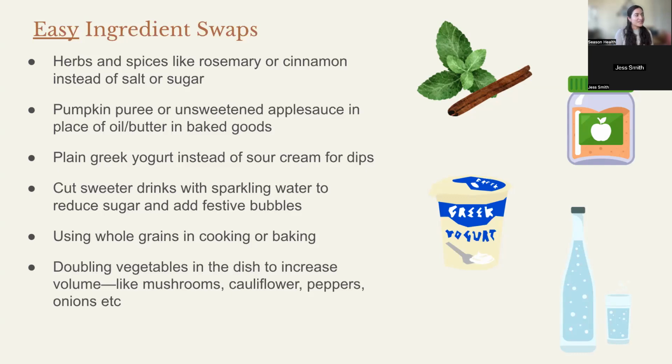Speaking of baked goods, you can also try adding pumpkin puree or unsweetened applesauce in place of oil or butter in baked goods. This can be a great way to cut down on the fat content of the dish itself, as well as adding some fiber and giving you a serving of fruit and veggies. And it tends to make the baked goods really moist. So that can be a great way to do it as well. When you're doing that swap, you tend to do a one-to-one swap. Yeah, I'm such a fan of pumpkin as well. It tastes so good in things.